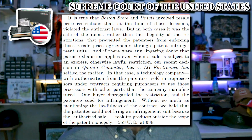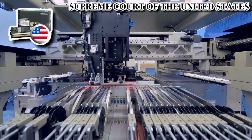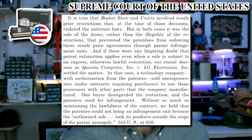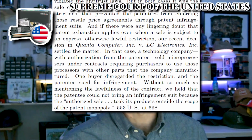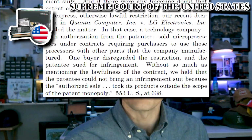And if there were any lingering doubt that patent exhaustion applies when a sale is subject to an express or otherwise lawful restriction, our recent decision in Quanta Computer versus LG Electronics settled the matter. In that case, a technology company with authorization from the patentee sold microprocessors under contracts requiring purchasers to use those processors with other parts that the company manufactured. One buyer disregarded the restriction, and the patentee sued for infringement. Without so much as mentioning the lawfulness of the contract, we held that the patentee could not bring an infringement suit because the authorized sale took its products outside the scope of the patent monopoly.